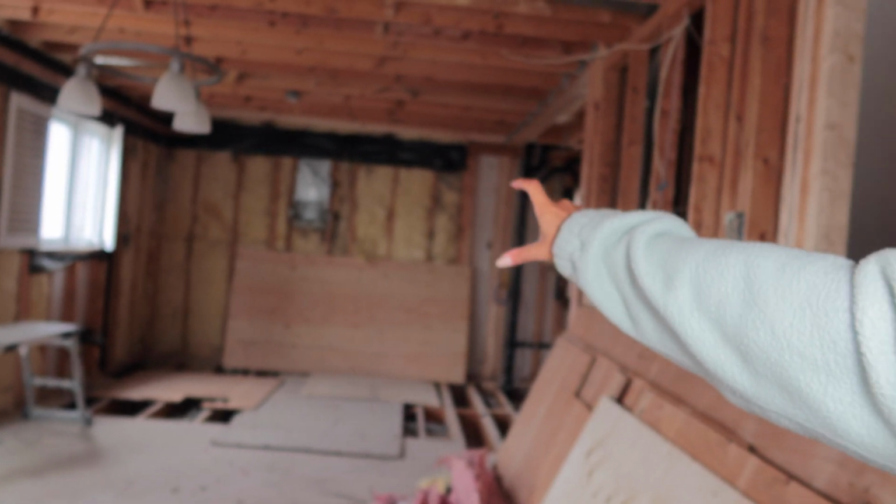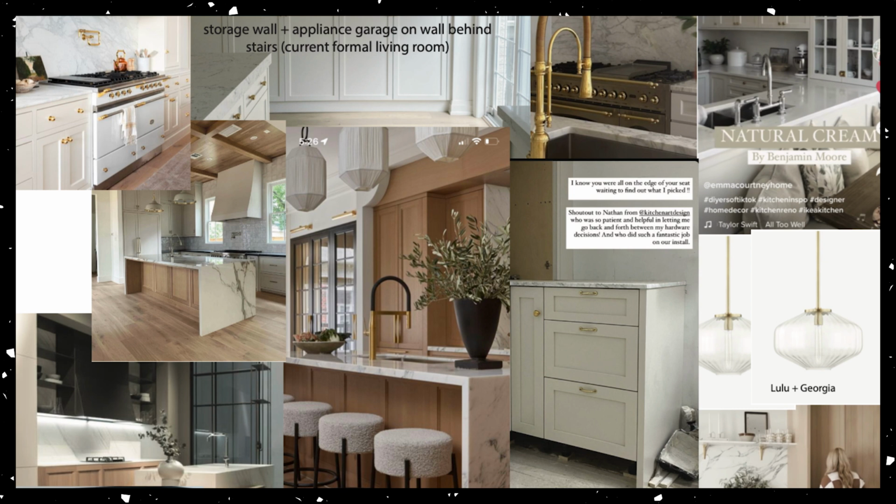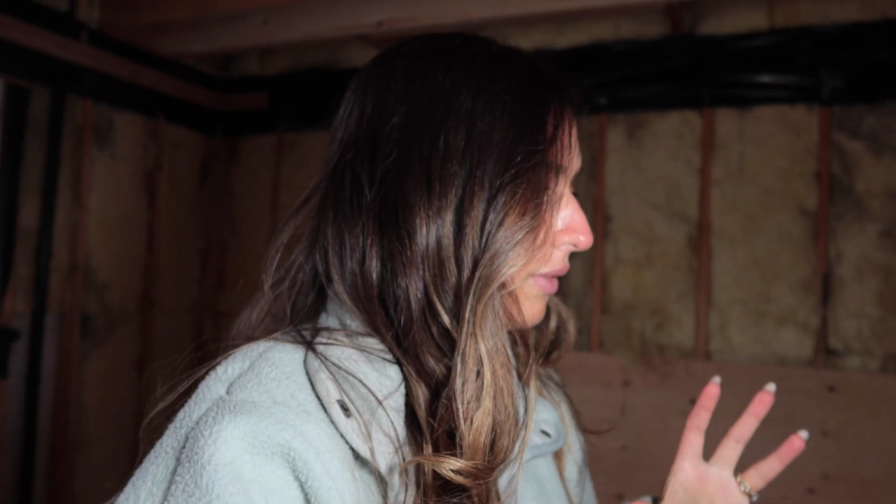Then we're going to have our stove over there. Lots and lots and lots of storage. That is the most important thing to us, is a ton of storage. The vibe in here is very Parisian meets modern, I would say. Our cabinets that we decided to go with are a cream color. Our accents are gold, but then we're also doing two-tone. So cabinets will be the cream. The island will be a natural oak, light oak color, which is going to be such a vibe.